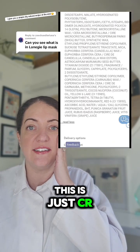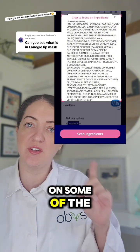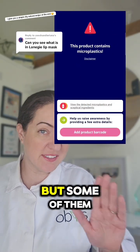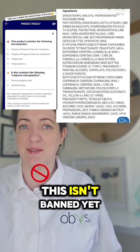This is just crazy. Okay, so there's a lot of ingredients in here, so I'm just gonna highlight the microplastics, but I'll also touch on some of the good ingredients, you know, for balance. Some of them were quite obvious to me, but some of them weren't, so I've used the Beat the Microbead app just to double check, and look what it found. I don't know why this isn't banned yet.